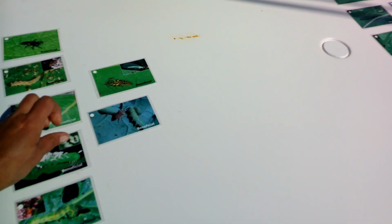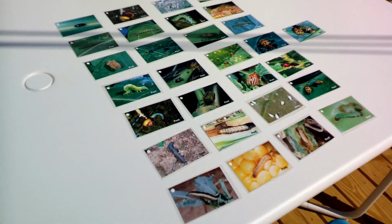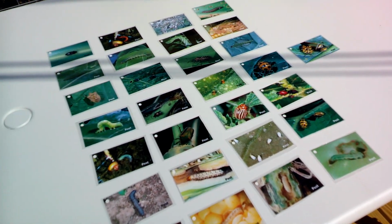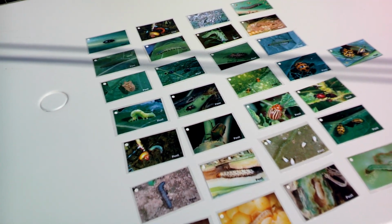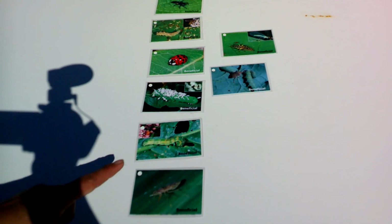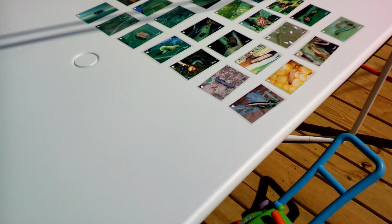Oops, sorry. And I got these from our local extension office, and they've really helped. I've taken them into the garden. I've found that what I believed was one thing was completely something else. We've all made the mistake.